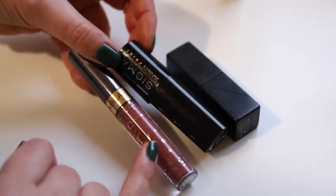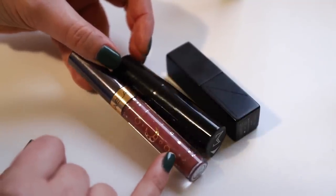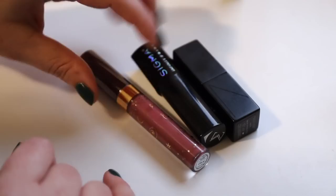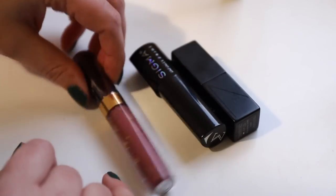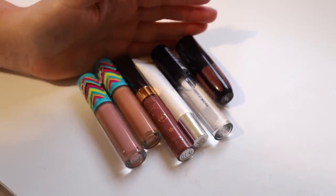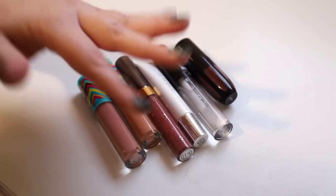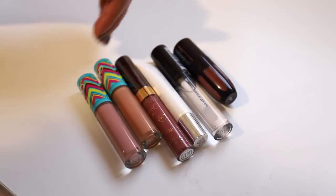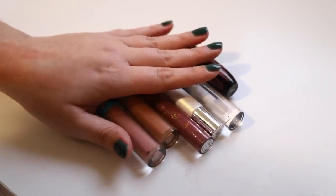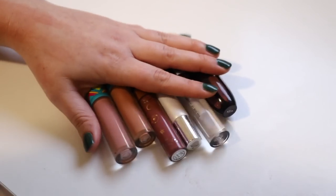Now, when I did mention these in my last update, I did want to get rid of a few shades because I didn't need them all. So I feel like because I've got three that are similar, I'm going to get rid of the Nabla one. Okay, so through all of that swatching, I'm only getting rid of six dupes. So these are all things that I have already in my collection, and these ones, I like the others better for whatever reason. So these are the ones I'm getting rid of.